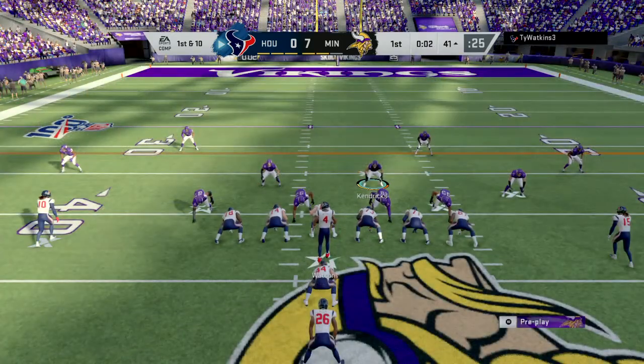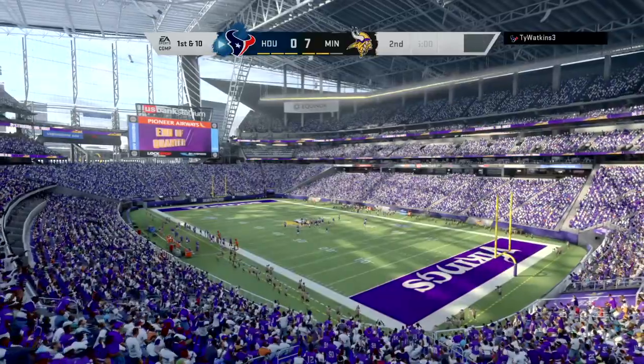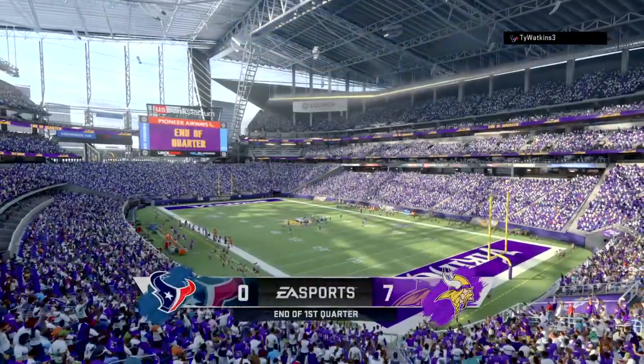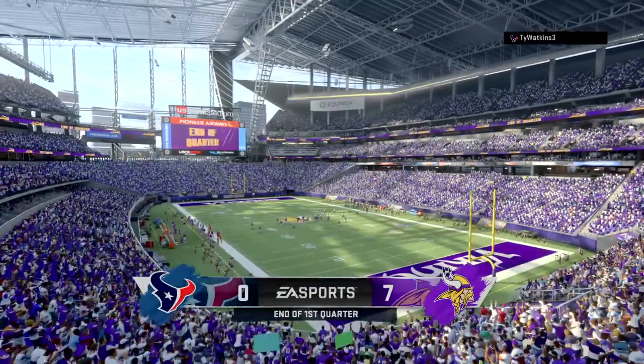Trying to get one more in here before the quarter breaks. After 1, 7-0 on EA Sports. Vikings 7, Texans 0.